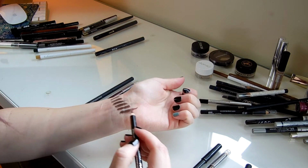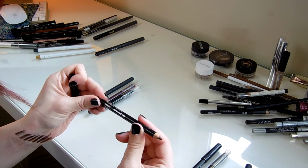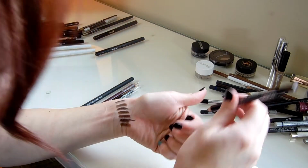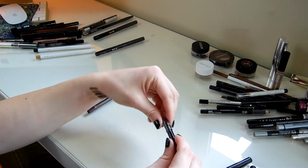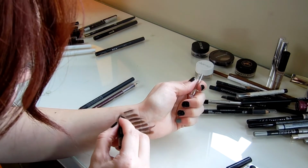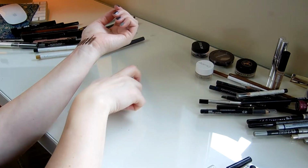I have another Ofra. Is this the same color? This one is in the shade, I don't know. It does look like a different shade, but I'm not a huge fan of it, so I'm gonna go ahead and get rid of that. Next I have a Sephora Collections. This is a beautiful taupey bronze color. I'm keeping that for sure.